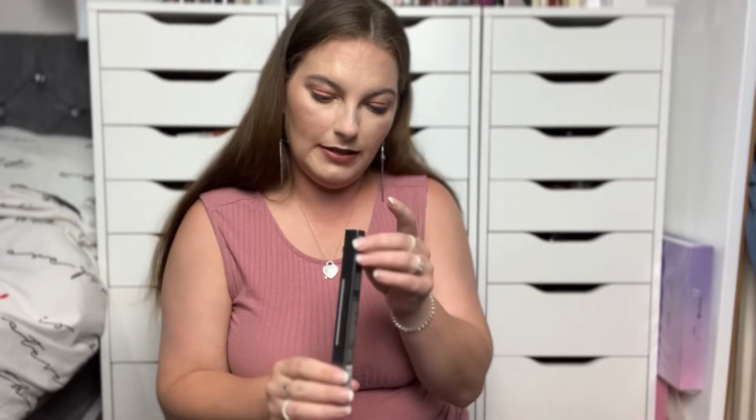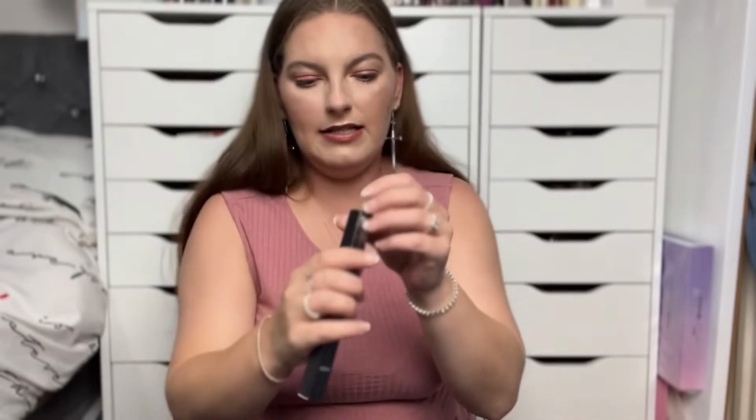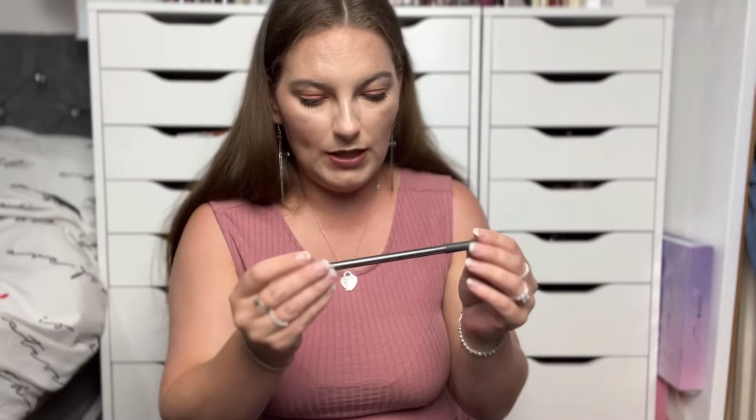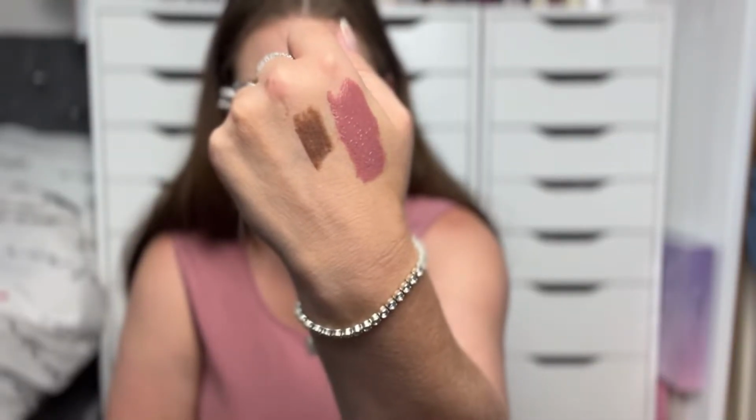The next thing that we got is this Pout Line lip liner. I got mine in the shade Bite Me. The outer packaging just looks like this. And then inside the actual liner, ooh, that's pretty. Just looks like that. It's not going to focus. It's a really nice dark brown shade. I really do like that. That's in the shade Bite Me.